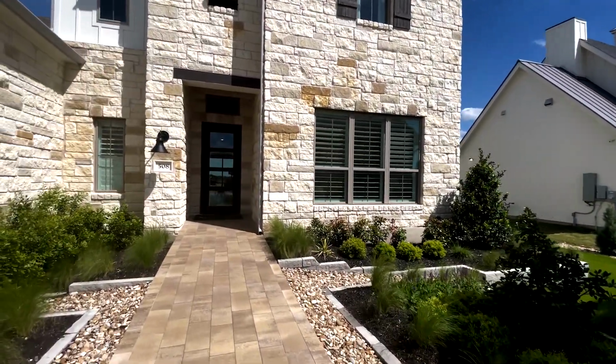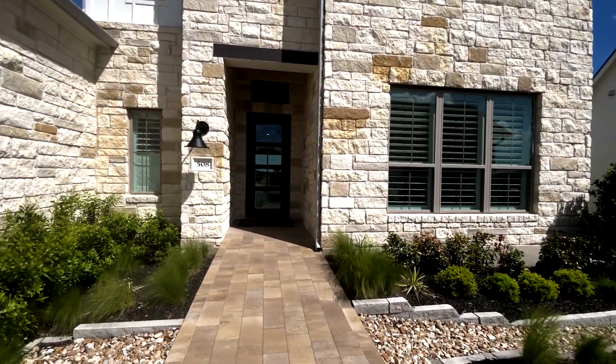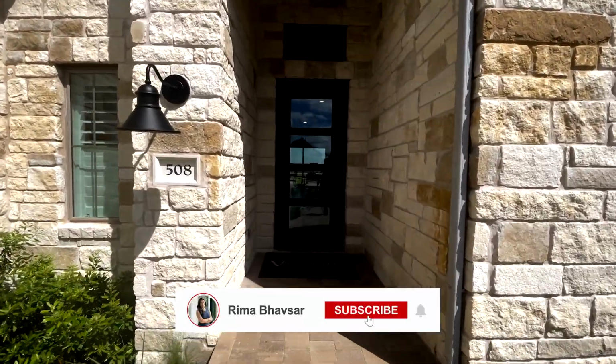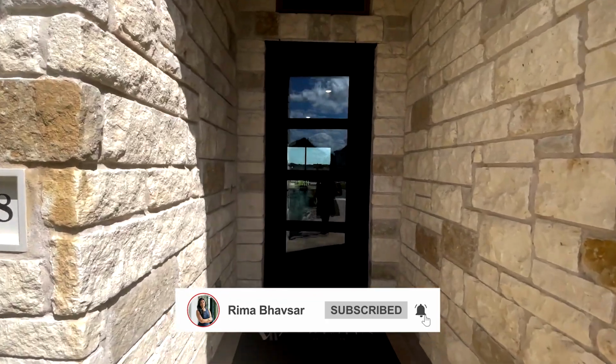It is a lovely day here in Austin, Texas. Nice and sunny. If you're wanting to move to Austin, you'll get a lot of sun down here.